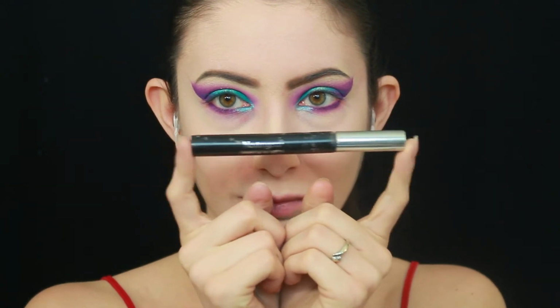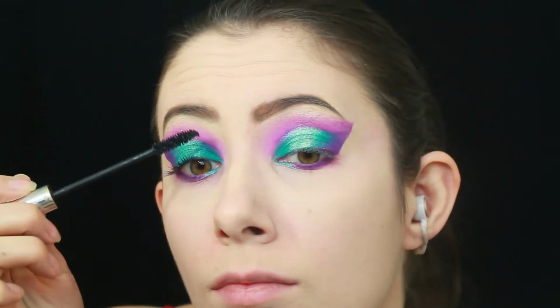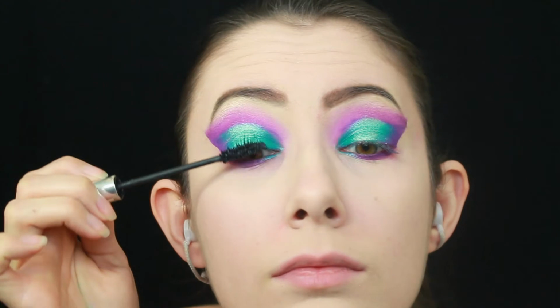For the lashes, I'm using the Neutrogena Healthy Lengths Mascara. And I'll be topping this with false lashes later on.